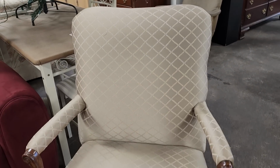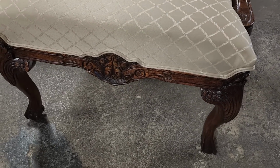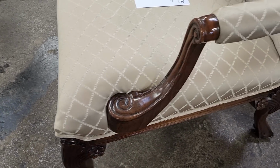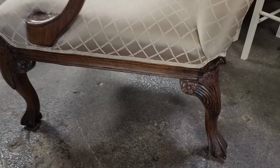And look at these chairs. So these are $65. And I got to tell you, they had two of them. Oh, I thought that was so pretty. I love the material on the seat. And look at the carving. Oh, I love those heavily carved legs and the armrest. Oh, I love, love, love that type of furniture.